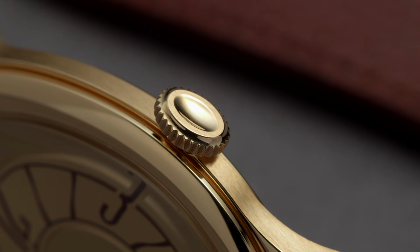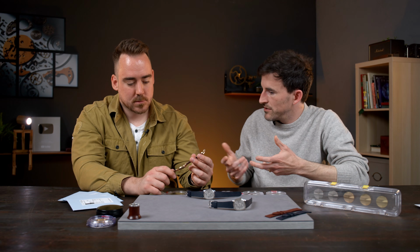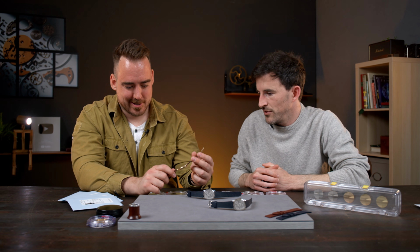So you obviously want a decent sized crown in order to wind it. Yeah. I hate these small manual ones where you break your nails trying to get them running. It's not possible. You almost cut yourself.